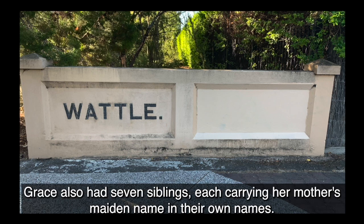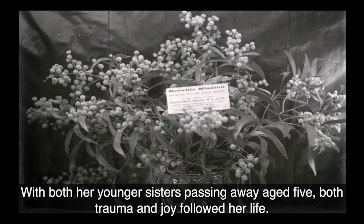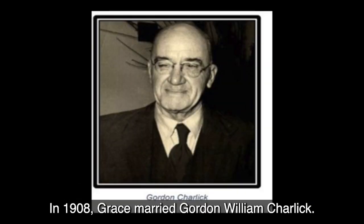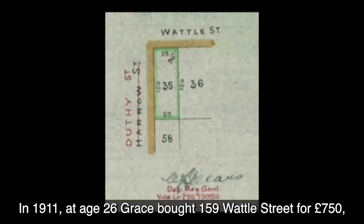Grace also had 7 siblings, each carrying her mother's maiden name in their own names. With both her younger sisters passing away aged 5, both trauma and joy followed her life. In 1908, Grace married Gordon William Charlick. The Charlicks were a well-known family in Adelaide, establishing the flour mills in Mile End. In 1911, at the age of 26, Grace bought 159 Wattle Street for £750.